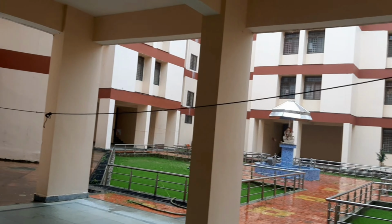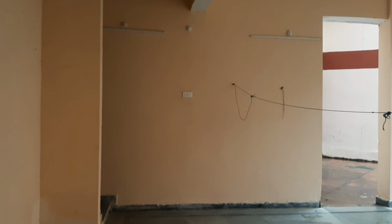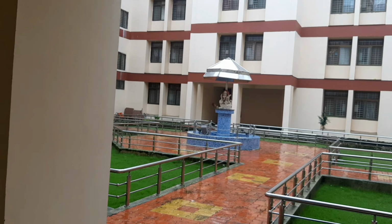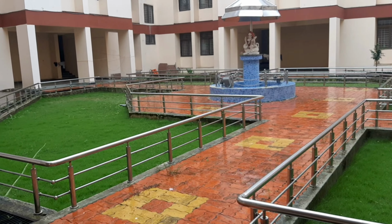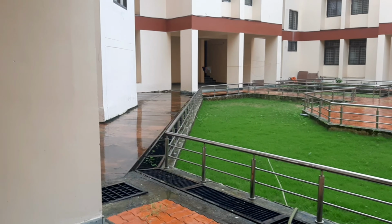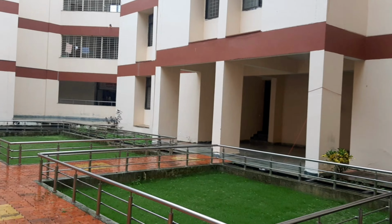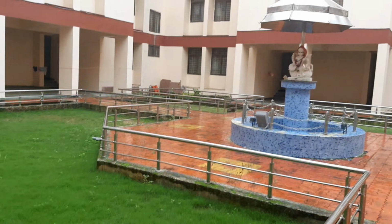This is the view you get. So here in this area you can tie a rope and then put your clothes for drying and all. Then this is the statue of Saraswati Devi. You can walk through in between, and at night they switch on the lights, so it's like a DJ spot there. So it's so beautifully maintained and it's really good.